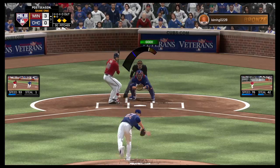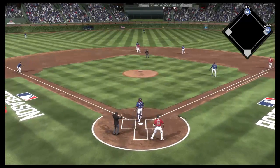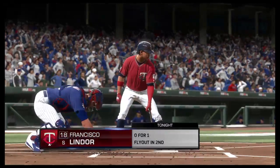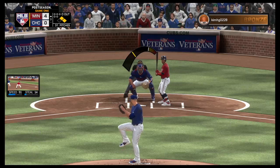Comes set, and the 0-1. Slowly hit to first. I don't think they can get two. A play at the plate, and not in time as the run scores. Stepping in and ready for another shot, Francisco Lindor. He flew out in his last at-bat.